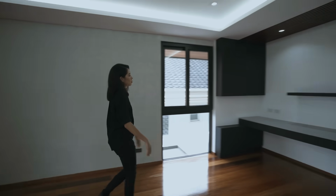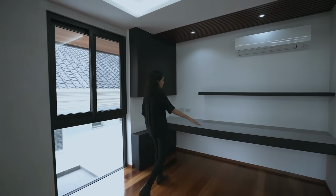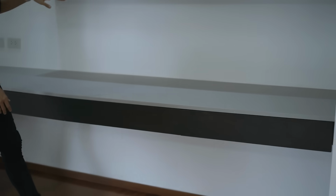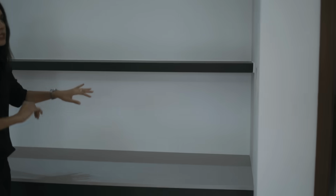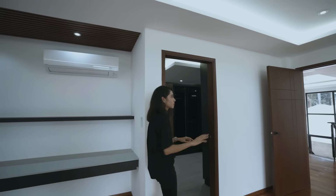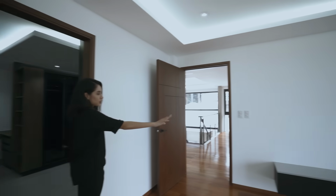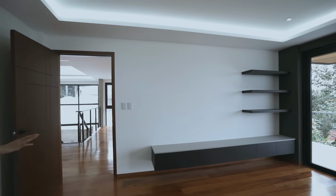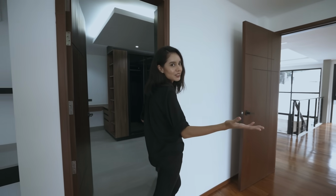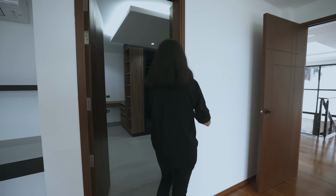On this side, we have built-in desks, or a built-in desk. It's one huge desk with some storage and shelving. You also have your AC unit and some ceiling detail. On that side, we have some entertainment shelves installed. Also in that nice matte black to go well with your dark gray cement finish.